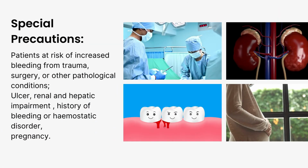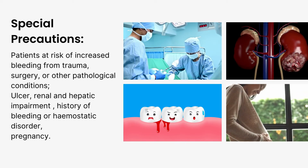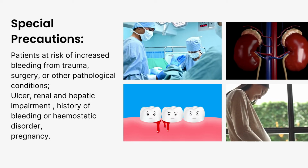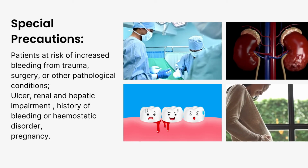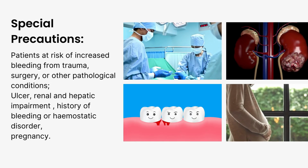Special precautions. Patients at risk of increased bleeding from trauma, surgery, or other pathological conditions. Ulcer, renal and hepatic impairment, history of bleeding or hemostatic disorder, pregnancy.